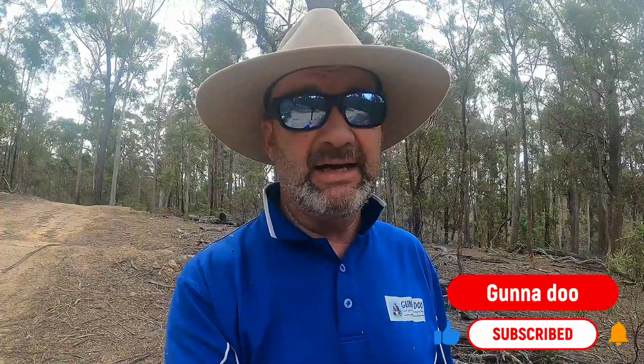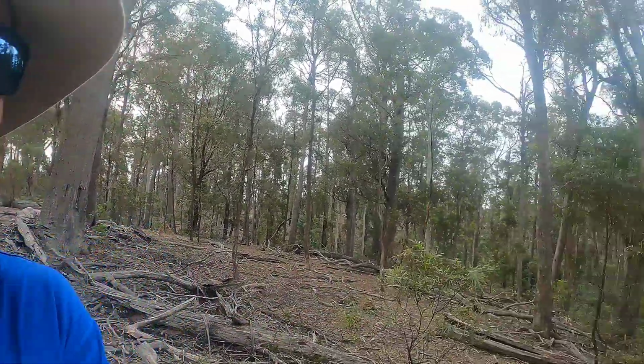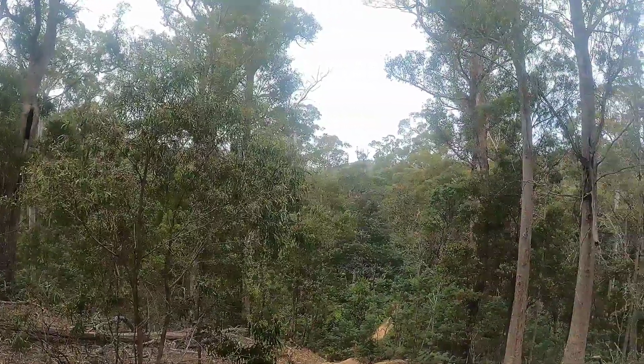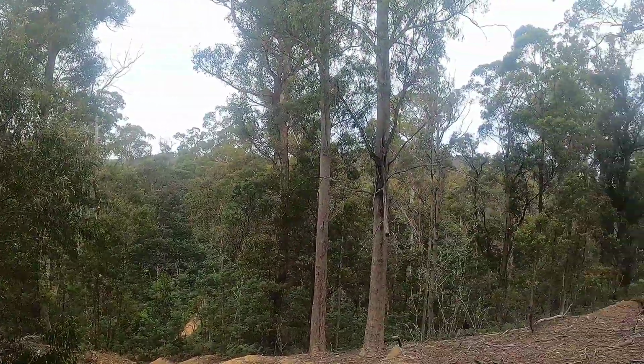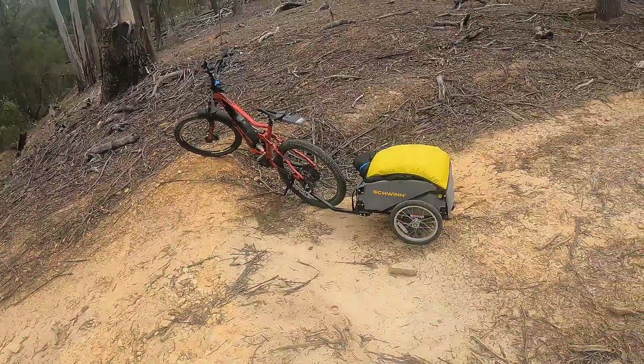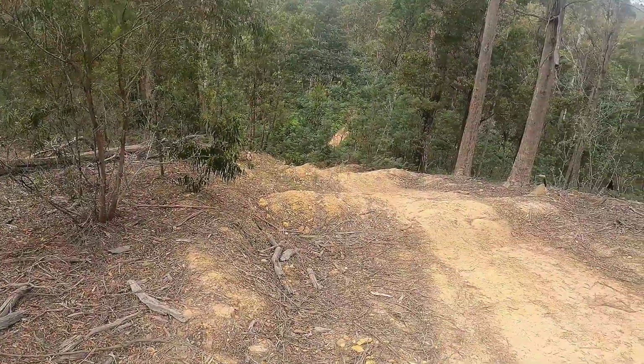So today I'm doing a bicycle camp. So I am now way out up Scamander Road. Miles, 20 k's in I've actually come. But this is as far as I'm getting with the bike and trailer, because down here is very steep.